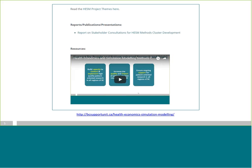This is a screenshot from the support unit website, and it shows some of the resources available there. We have a report on stakeholder consultations, so the events that I've just described are explained in more detail in that report. There's also a link to the webinar that was conducted after the planning event. So for those of you who may be interested and didn't attend that planning event, all the information can be accessed through the summary webinar link on the support unit website.